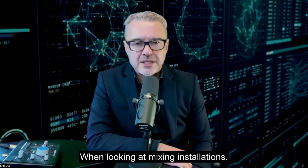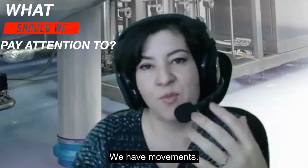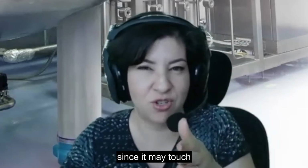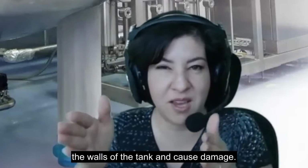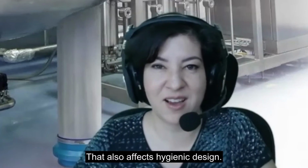When looking at mixing installations, what in particular should we pay attention to? We have movements, so the central axis must be very well aligned, so it may not touch the walls of the tank and cause damage. That also affects hygienic design.